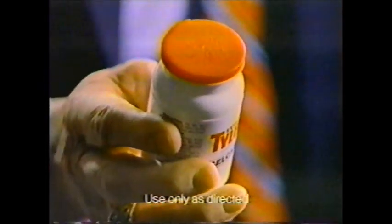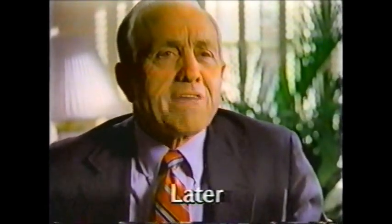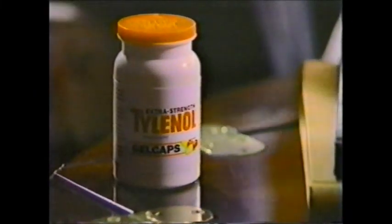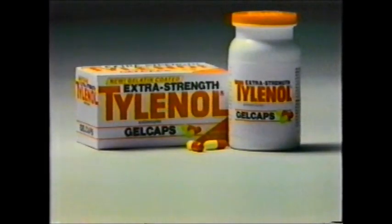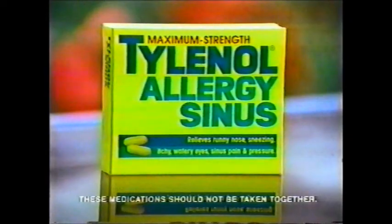The pain is in my very, very lower back, and it just aches. Today, Ray Stewart is trying extra-strength Tylenol gel caps for pain like his. Why take aspirin or ibuprofen when nothing works better than Tylenol gel caps? The pain is totally gone. I have no pain in my back from now on. I'm going to take Tylenol gel caps for my pain. I truly feel it's amazing. Tylenol gel caps, only from Tylenol. For everyday pain, nothing works better. And for your allergies, now try Tylenol Allergy Sinus.